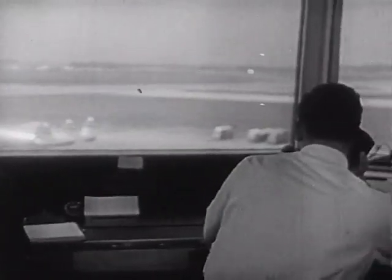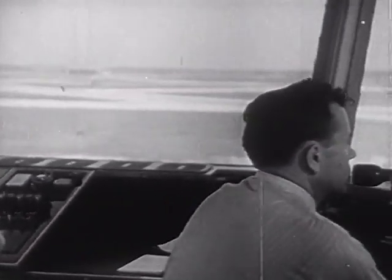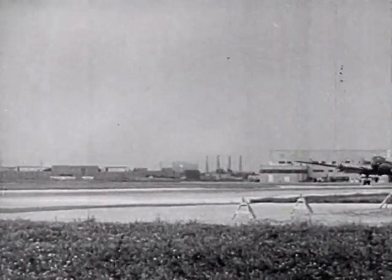The airport is a busy place with many workers. These workers make it possible for pilots to bring in their planes, to have them taken care of on the ground, and to take off on flights to all parts of the world.